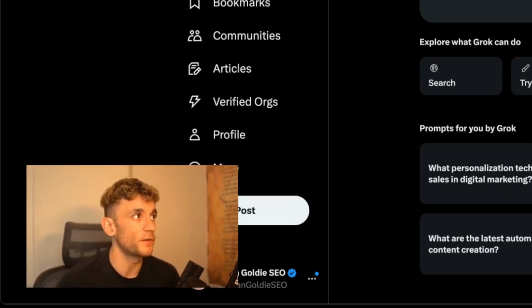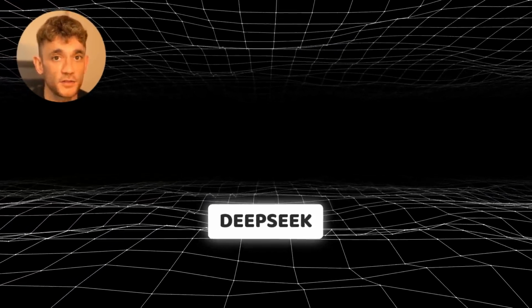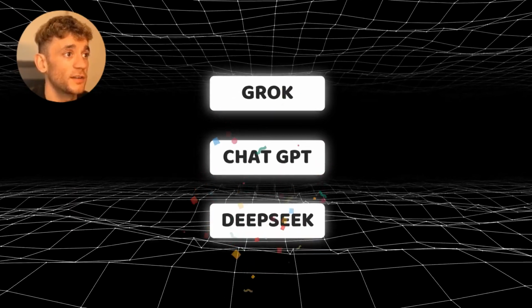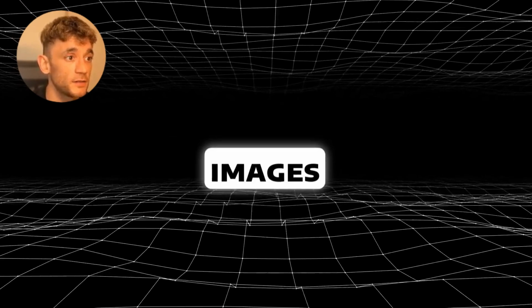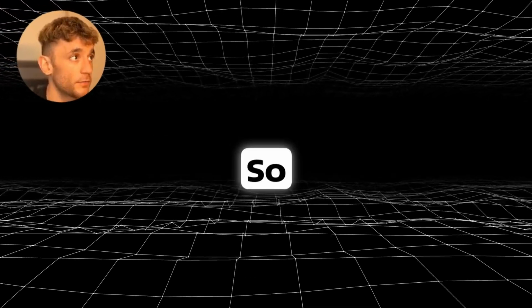DeepSeek, something seems to have happened to it, so I'm going to put that last out of everything today. ChatGPT comes in second, and Grok comes in number one. It just seems to be strong at everything, including writing, coding, Python code, research, generating images. It's absolutely awesome at generating images and better than ChatGPT. So that's what I'm going to stick with.